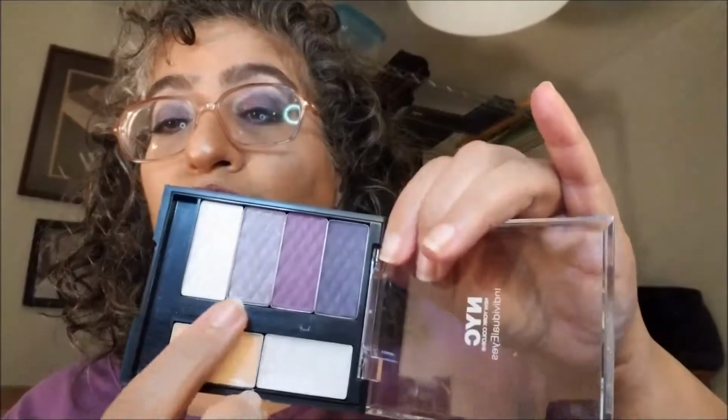The mattes in here, a couple of them are matte. This is not the one I used today. So this is the one I used today, and the first two are shimmery and these next two are matte. And these mattes do develop kind of a shimmery shine when used over that illuminator.